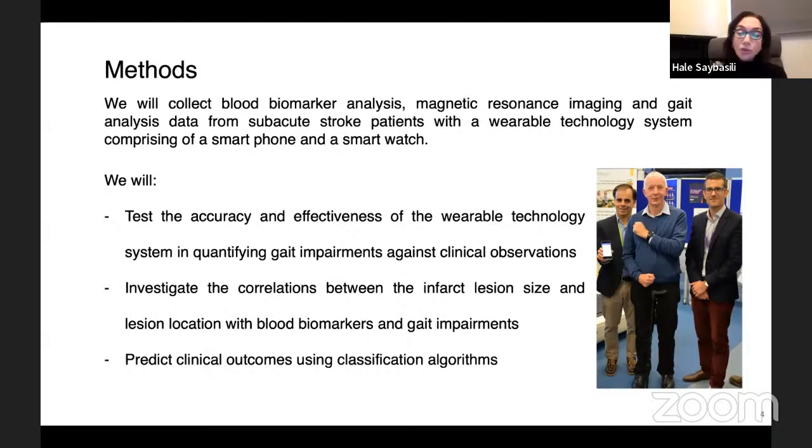And in this project, as I said before, since it's interdisciplinary, we are trying to identify some biomarkers, and I have to add that MR is also considered as a biomarker. Magnetic resonance imaging and gait analysis data from subacute stroke patients, meaning that the stroke is extended up to 2 weeks, because if it is very acute, that means the difficulty of movements is very adverse, and it's not good to just measure or to have the idea of the movement development and its progress.